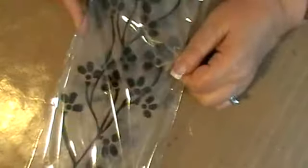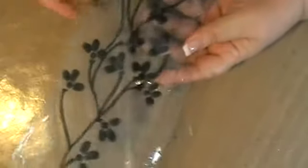They're Donna Downey foam stamps, and they come with the acrylic and everything. If you can stand the rustling, sorry girls, I know this is painful to the ears. I'll try hard not to make a sound. But look at that, isn't it beautiful?